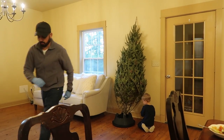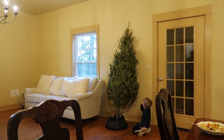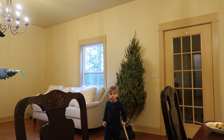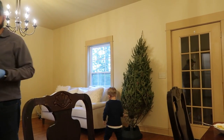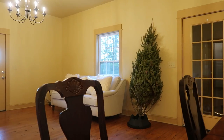Don't touch it, Sam. That's a fir tree, is that how you call it? Fir, yeah. Fir is the name. They have pine trees, but this is fir, it's not pine. Our first real Christmas tree in our family. Exciting!